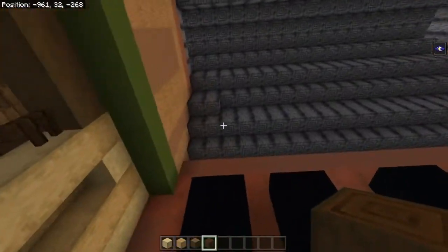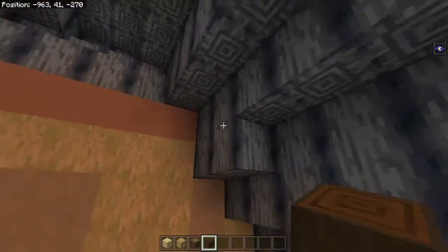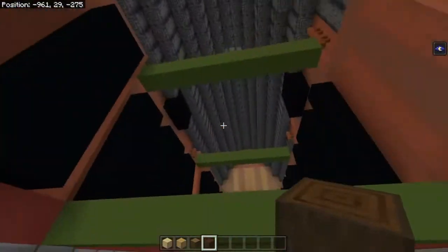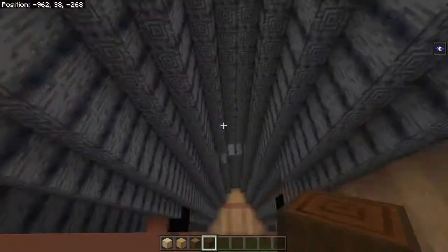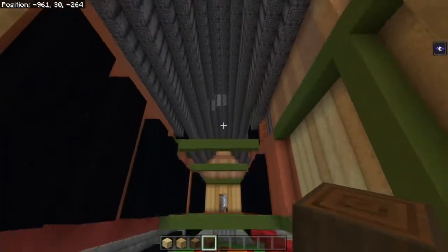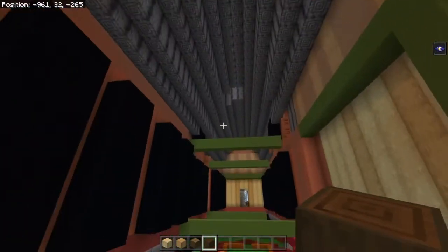And then as for the ceiling, I still need to tidy it up. There are a few irregularities like this. I really need to clean these up. I also want to give it a bit more structure. Get some beams in here that are supposed to hold up the roof. So yeah, it's a lot of work for this room.